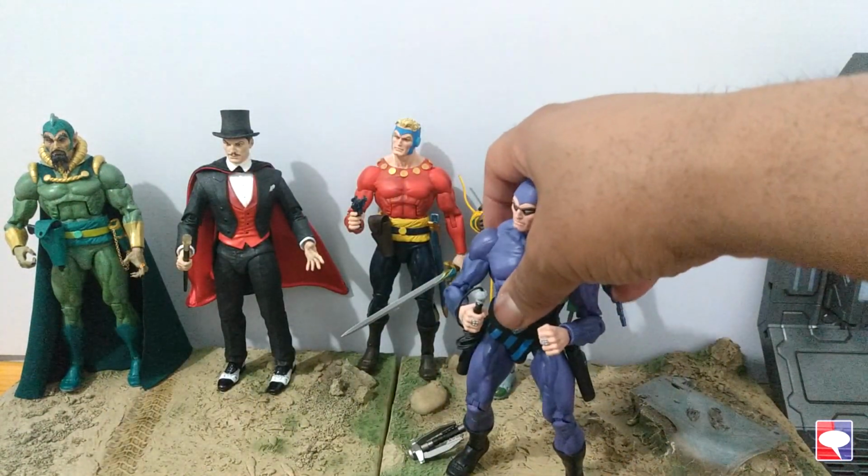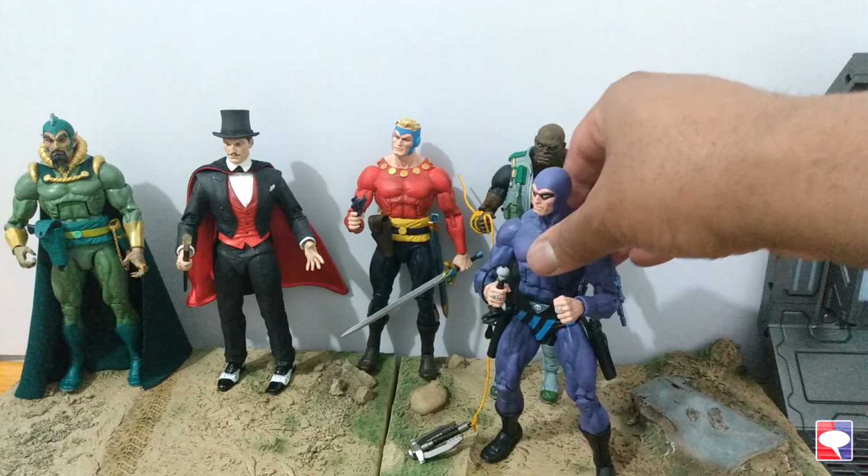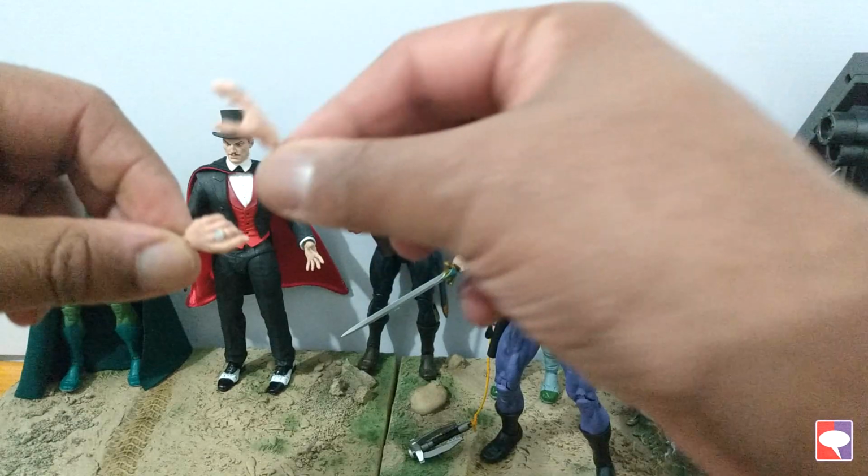Phantom comes with two guns. They're not ray guns. They're classic Phantom weapons. He's got a ring on both hands. On his right hand, it's to warn someone that he's helping them. On his left hand, it's to warn someone that he's gonna beef with you.